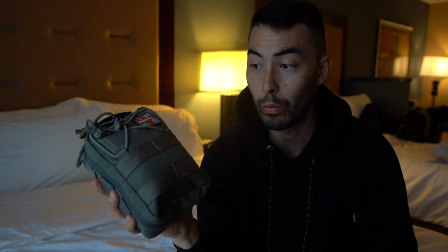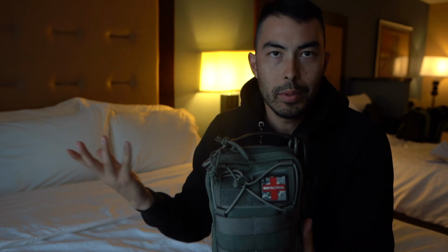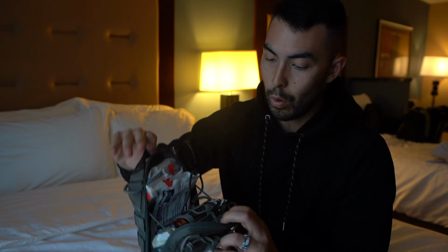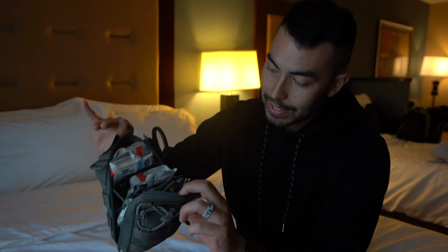Don't get me wrong, but this lives in my truck, and then it lives in my range bag when we go shooting. It's too big to carry every day, even to throw in a backpack as like an everyday backpack or something like that. It just takes up too much real estate, and to be completely frank with you, it's a little bit intimidating. The stuff that is in here, I did a how to treat a gunshot wound video, by the way, a little bit ago, where I talked about this, and it's a fantastic kit.